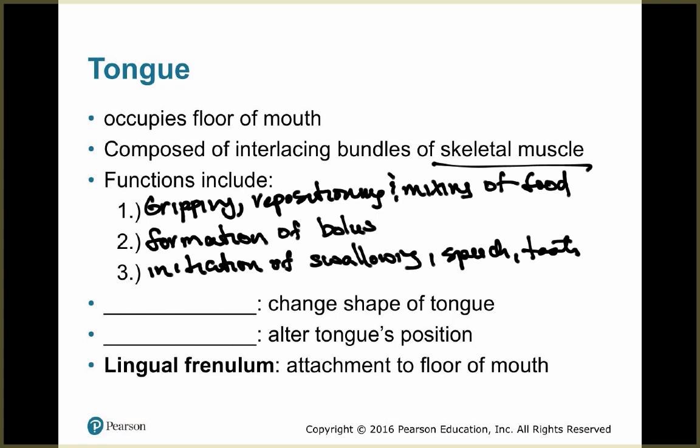Now, the muscles that are important in changing the shape of the tongue are the intrinsic muscles. And the ones that help to alter the tongue's position are the extrinsic muscles. The lingual frenulum is attached to the floor of the mouth, and that helps to stabilize the tongue.